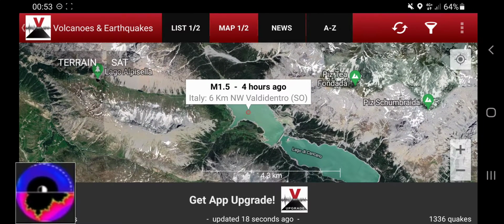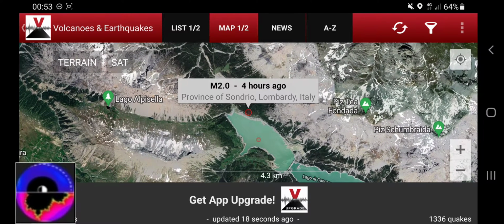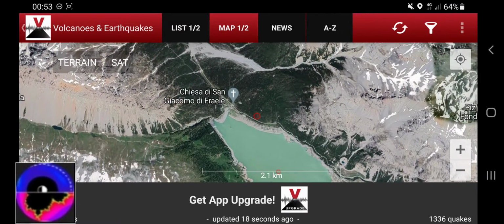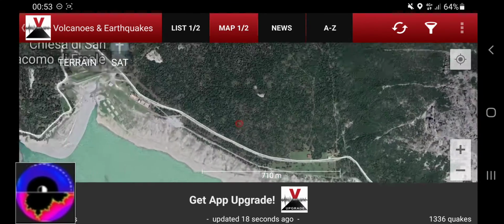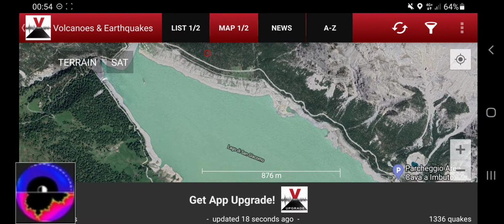When you click on that, Italy. 10 kilometers in depth. 9 kilometers. 4 hours ago. And simultaneously 0 kilometers in depth at the same place. There might be snow, there might be avalanche, might be landslides, I don't know, or just a real earthquake.